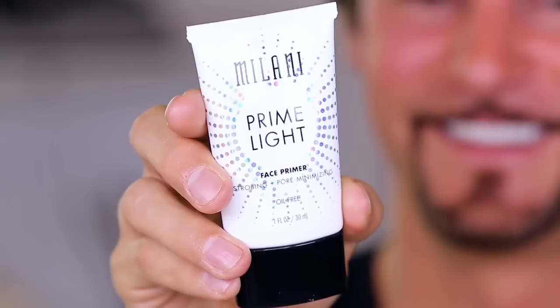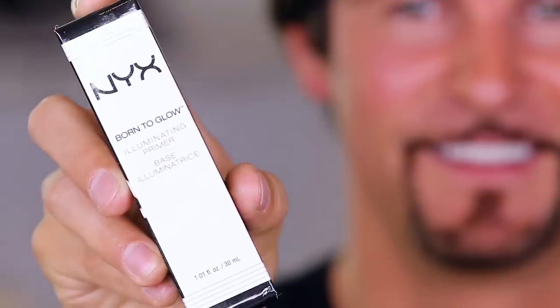I got a Milani primer. I don't know if this is good. I like that one. Yeah. I also got the NYX Born to Glow Illuminating Primer. I love that the theme continues at the drugstore with James buying multiple primers.